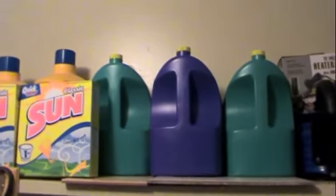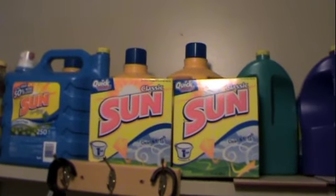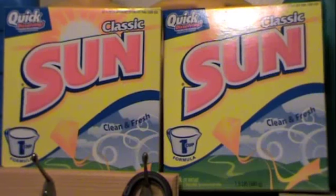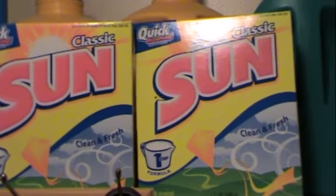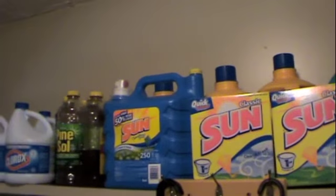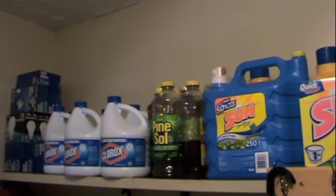And then if we move up here, all of this stuff is for washing clothes. Now the two boxes right here is for my dog clothes. I use the powders for their dog beddings and their clothes and things like that. But I do want to get into making my own detergent, and I'll do a video on that for you guys, because I'm going to start doing that.